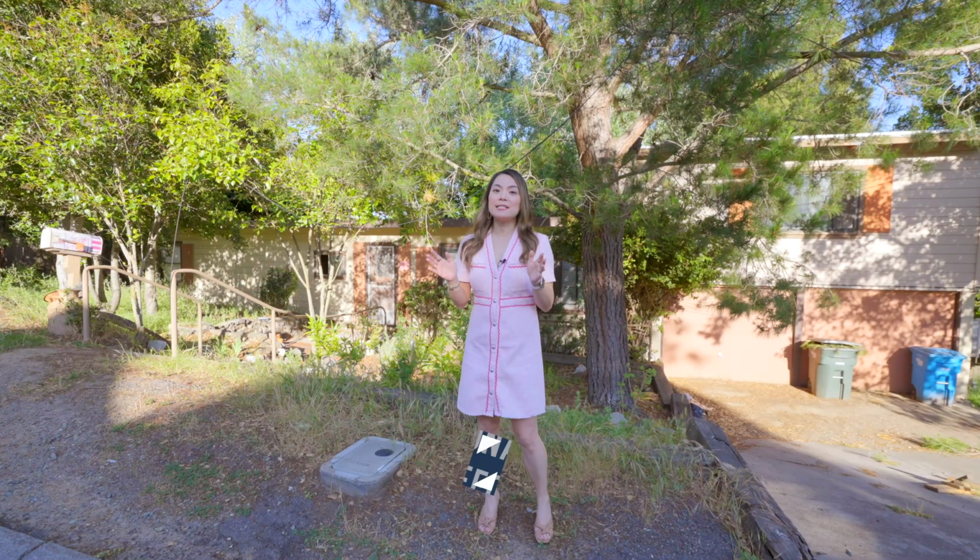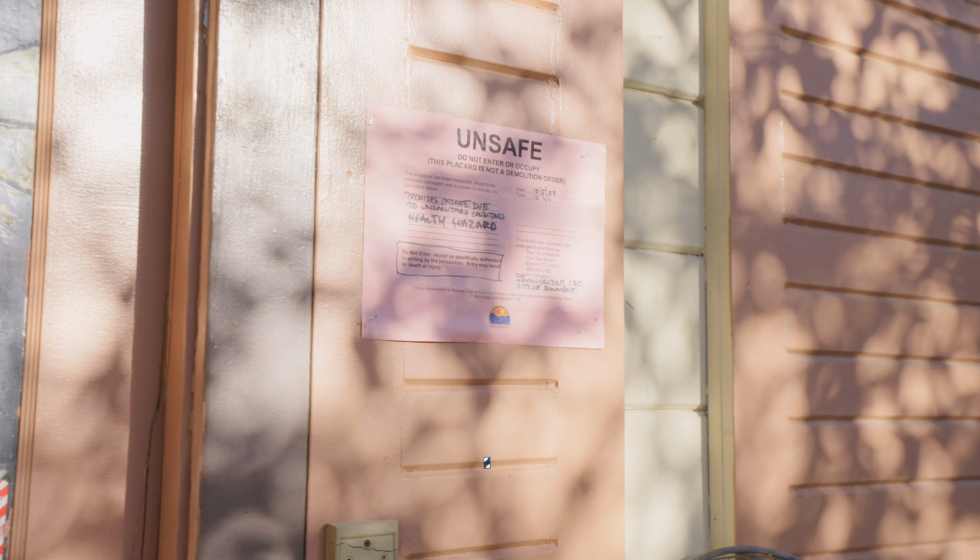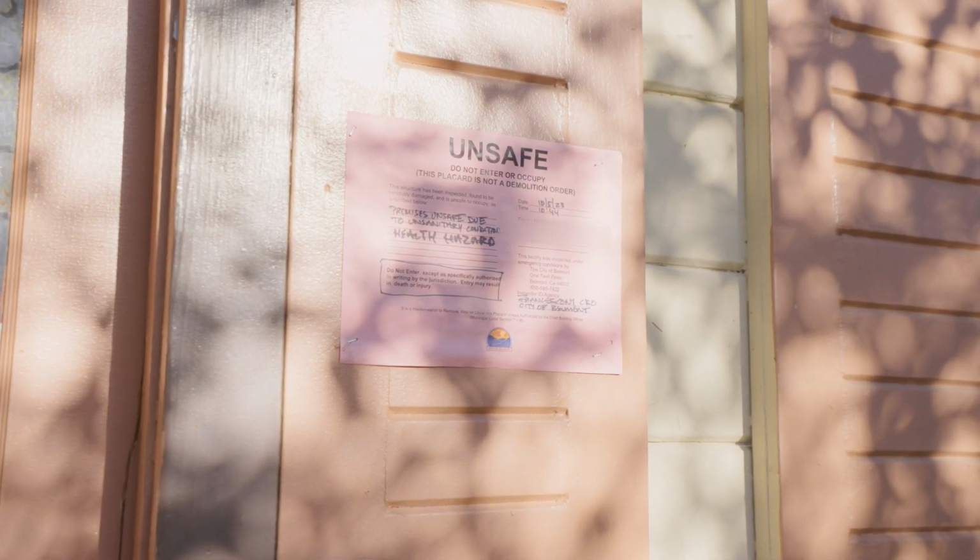Hey everyone, this is going to be an interesting project. The house is currently tagged by the city as uninhabitable. The floor plan is unconventional. The condition is also one of the worst I've seen. So I'm very excited to take you on a tour to see the inside and out.